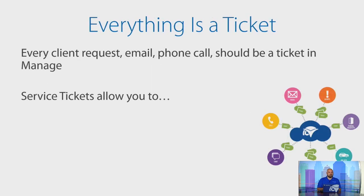So just some incentives as to why you would want to have a ticket for everything within your system. Any client requests, phone calls, everything should be a ticket within Manage. Because again, all these calls, these emails, it's related to your company.